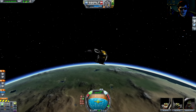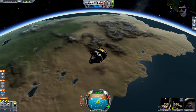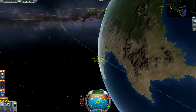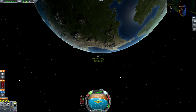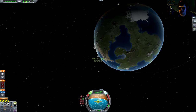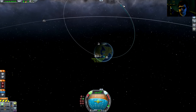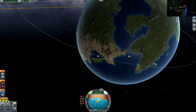All right, you guys wanted me to rescue these little fucks, so I've rescued them, except for Jeb, because Jeb's dead, unfortunately. R.I.P. Jeb. All right, hopefully we actually get the land. Yeah, we are. Wait, what? Yeah, wait, huh? What? What is happening?